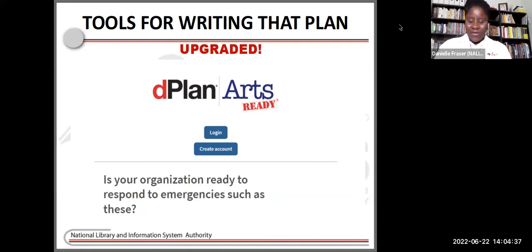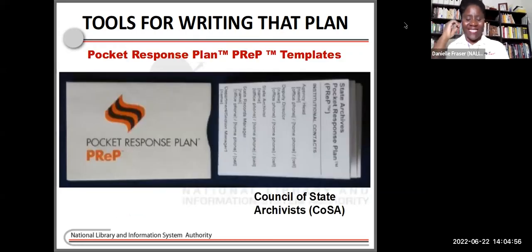I know one of the things the organizers of D-Plan was discussing was possibly putting in some more usability aspects to the plan, perhaps allowing for you to access the plan, not just on a computer, but also on your mobile devices. So it'll be interesting to see where they take this tool and that it continues to remain freely accessible.